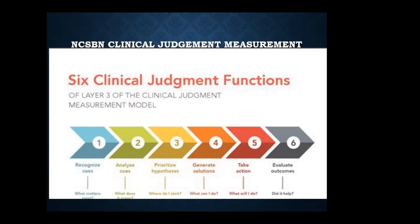And then you move to solutions. You look for a solution for the hypothesis, the diagnosis you've made. You look for a way to get a solution to it. And then you take action. Action could be what's the most important thing to do in the question. Action could be what is the best assessment. Action could be interventions for this patient.